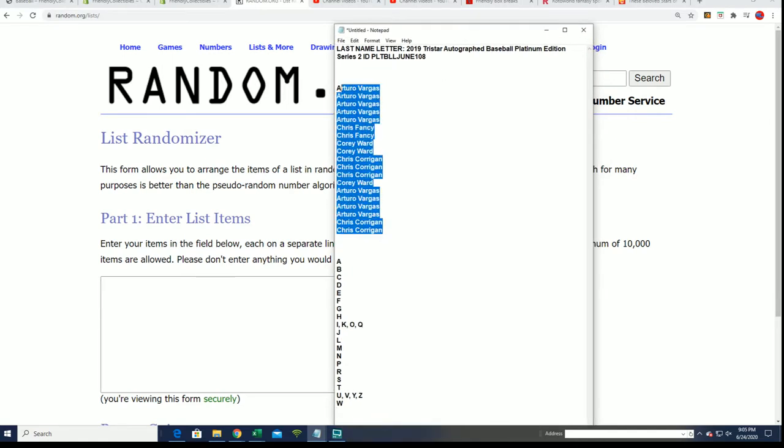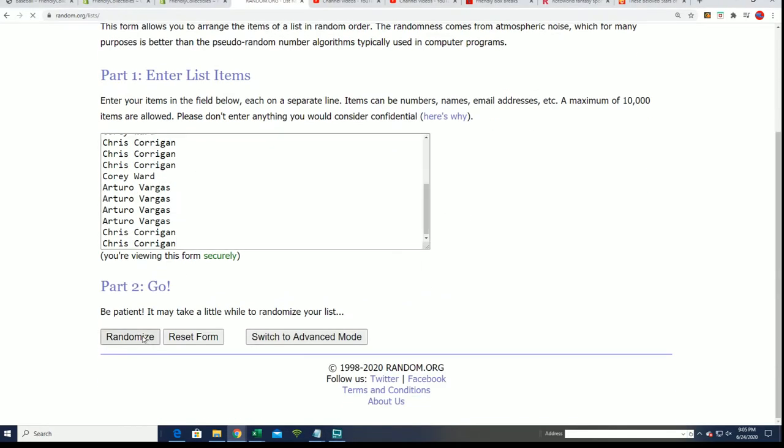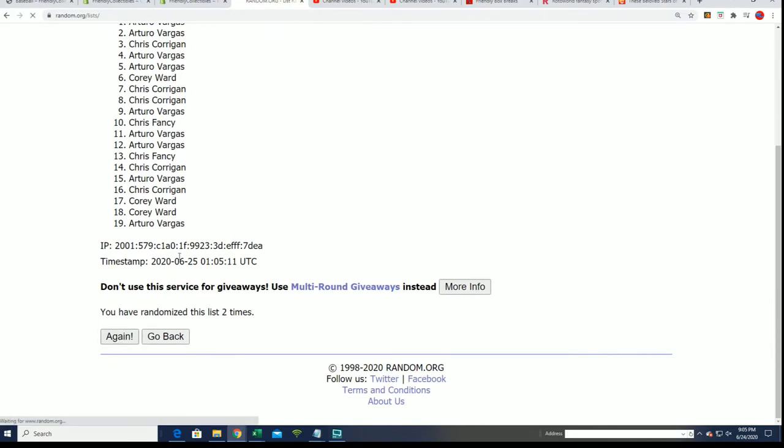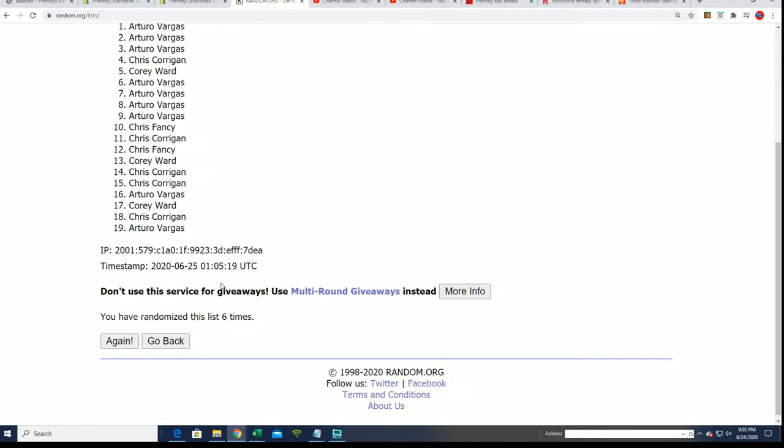He's a great player, and a lot of people collected his stuff. And here we go, seven times through. I guess he didn't sign a whole lot either. I don't think he signed a whole lot through his career. Here's the lucky number seven.